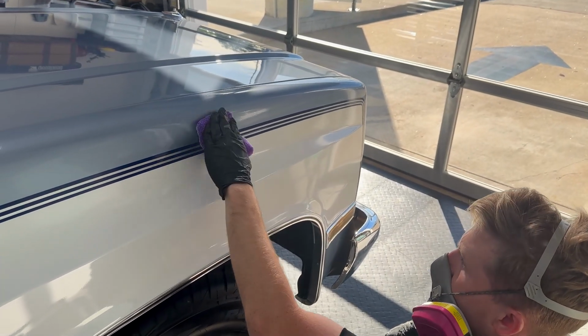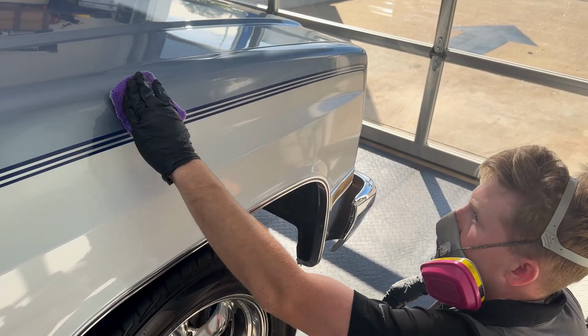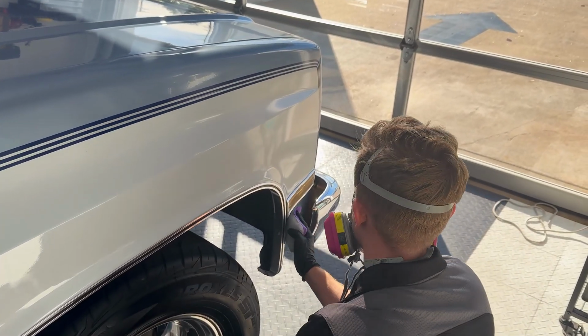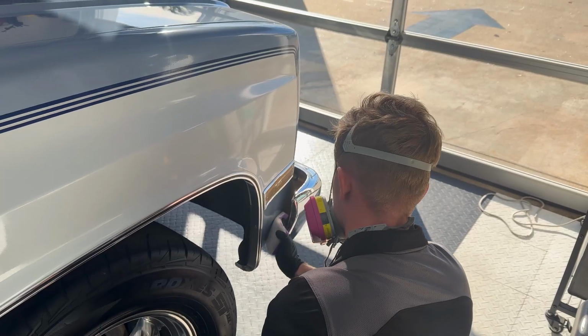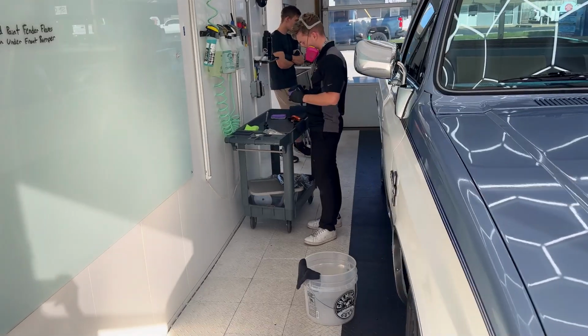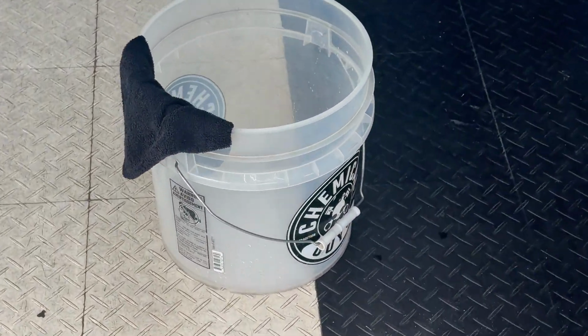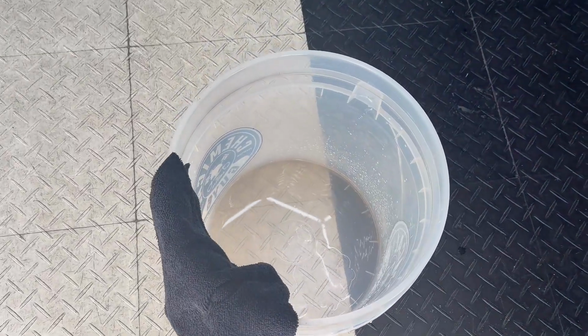And as soon as it comes in contact with that water, it starts to harden to the point where we actually have to change which side of the applicator pad we're using because the applicator pad gets too hard. And then we've got a bucket down here with just a little bit of distilled water in it.